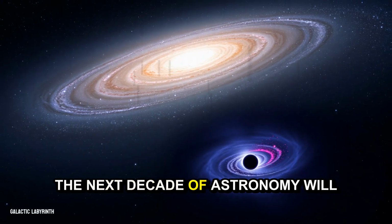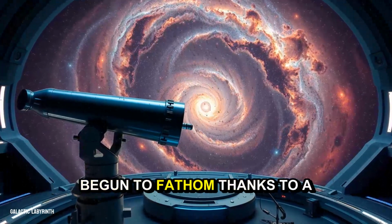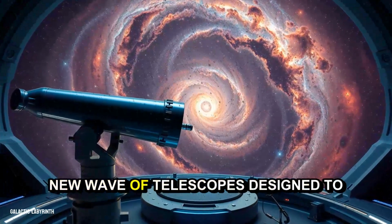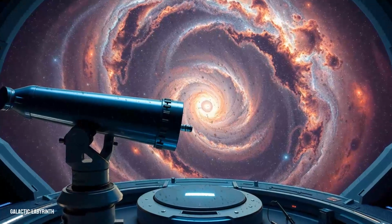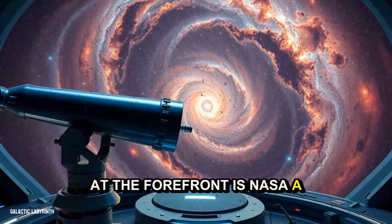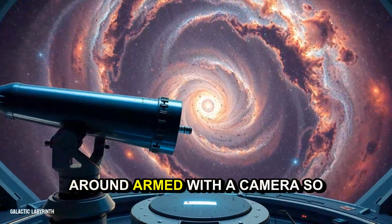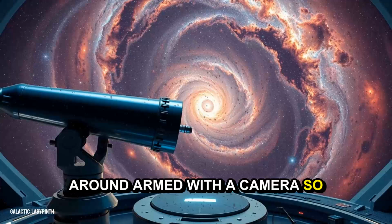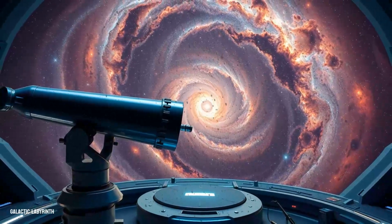The next decade of astronomy will crack open cosmic mysteries we've barely begun to fathom, thanks to a new wave of telescopes designed to read the universe's hidden language. At the forefront is NASA's Nancy Grace Roman Space Telescope, launching around 2027, armed with a camera so powerful it could spot a penny from 15,000 miles away.